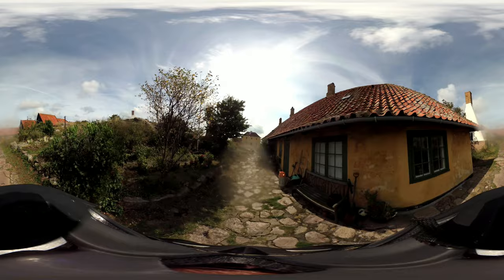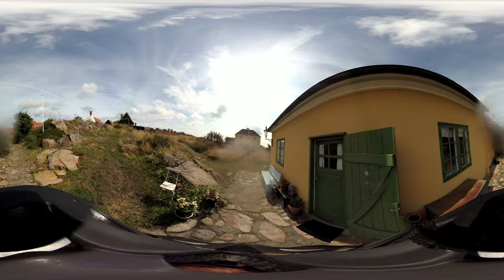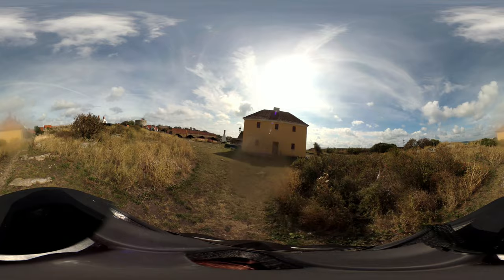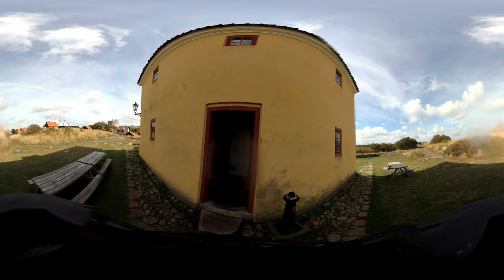Up ahead of us here was the island's prison, and it has actually been converted into a building, so you can come here and pay for your own cell if you wish. As we come down the path here, over on our right is a memorial to the political prisoner who spent so many years of his life on the island. Let's go and have a look.